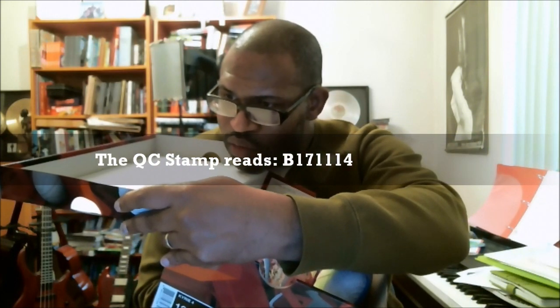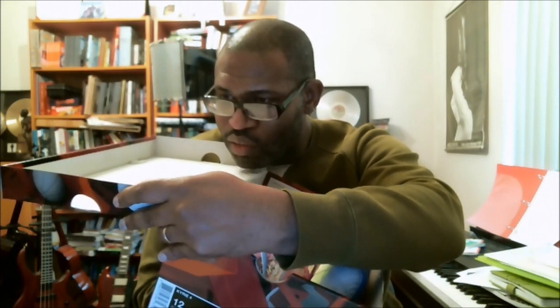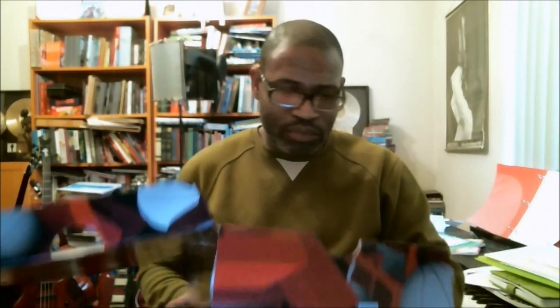B171114. I hope that's right, man. 17, 11, 14. So 11, 14, 17. Let's hope that's right, because the person that stamped it did not stamp it clearly, so I'm trying to make it out as best as possible.